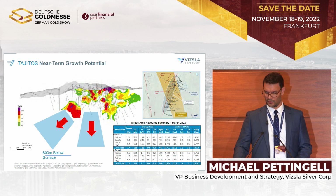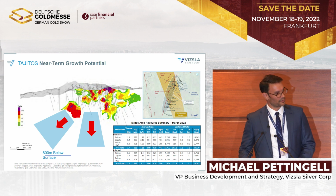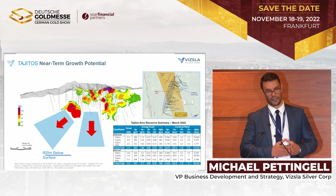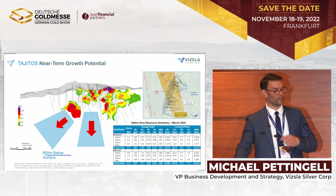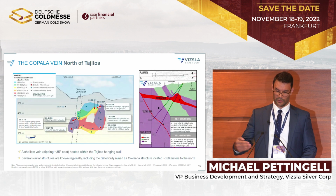But what's really interesting about Tajitos is when you move to the north and you go up section, and that's that green blob, the lower grade green blob to the right side of the section there, the grade drops off and the vein completely pinches out. But that happens right at a cross structure that has actually been mineralized post-fault. And into the hanging wall, we discovered the Copala vein.